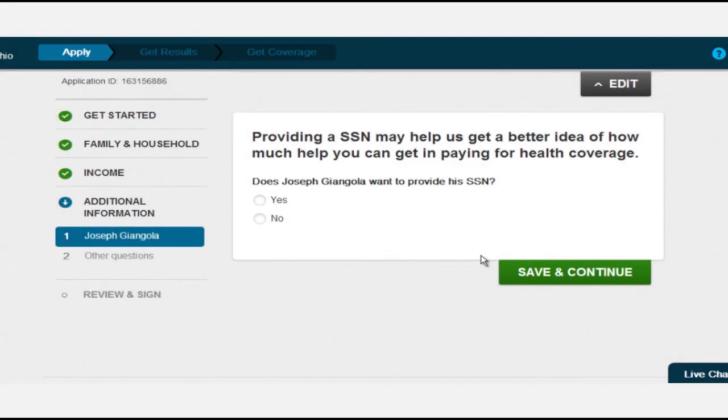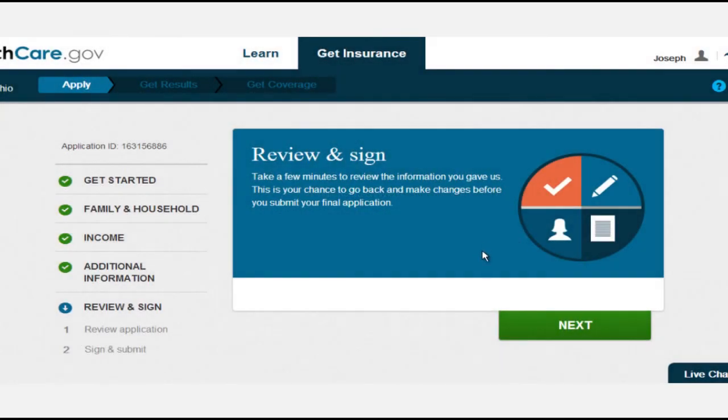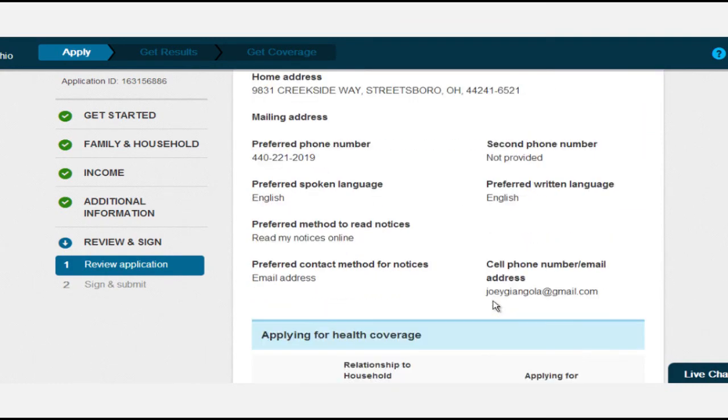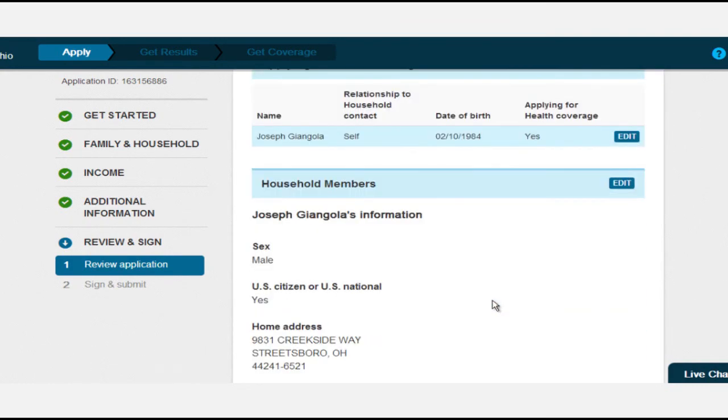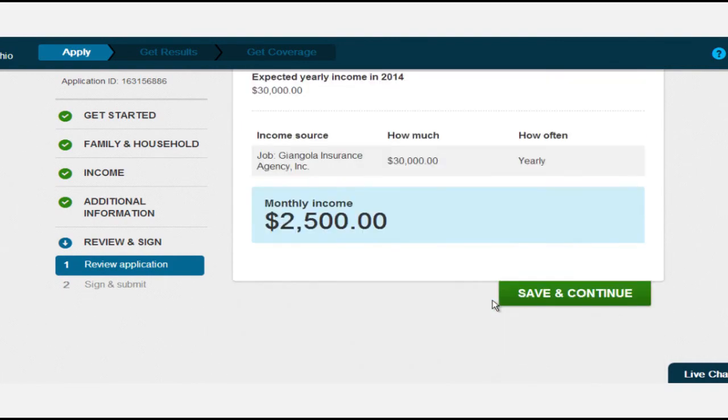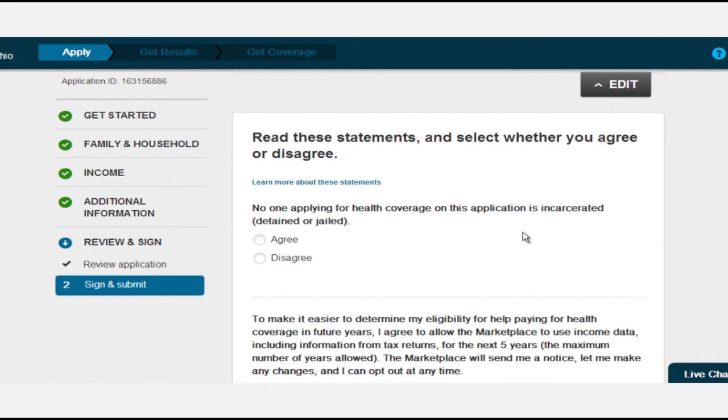All right, moving on. Providing a social security number may help get a better idea of how much help you can get, how much money you would possibly qualify for. So again, you're going to want to include that, without sharing it with the entire world. I'm sure there's a way to black it out after the fact, but we're just going to leave it off for now. So now we're going to review and sign the application. We're just going to make sure to give a brief skim here, make sure this information is all accurate. It all looks pretty good outside of the stuff that I, again, blatantly told you I was lying about.